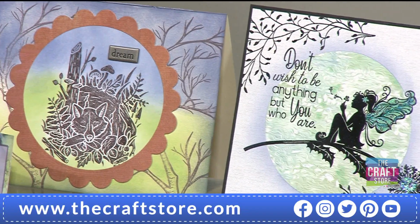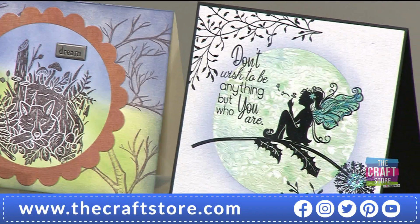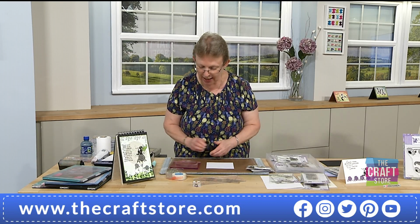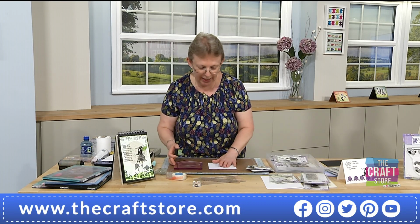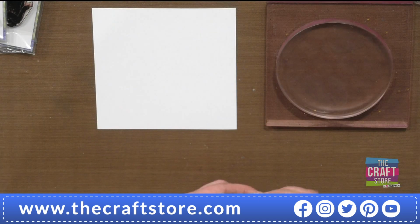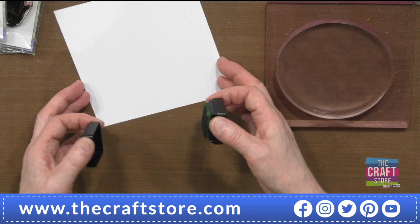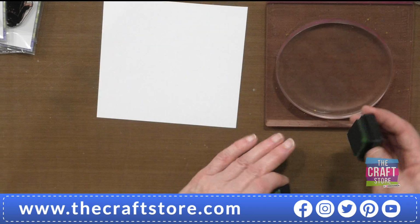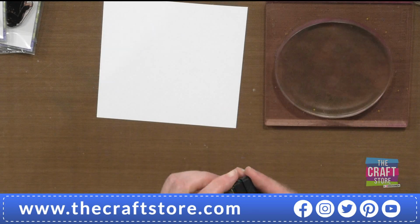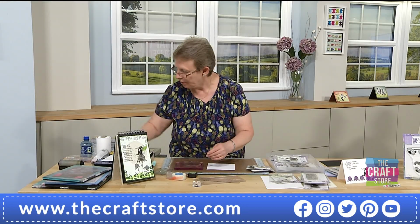Right, okay. Another simple one. We're going to do one very simple, close to the one that Alex has just showed you that I made. Okay. So we're using a jelly plate, and this is a 5-inch square piece of card. And this is just pure white card from Sentimentally Yours. And I'm on my 4-inch round jelly plate, and I've got some Mowed Lawn Distress ink.